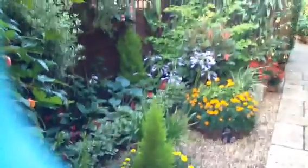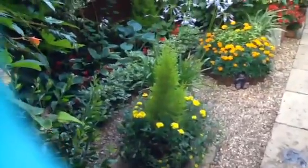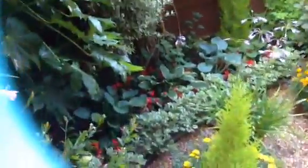The moles' garden. I'm much happier this year with the moles' garden. Last year it was a jungle. But the moles are enjoying it this year.